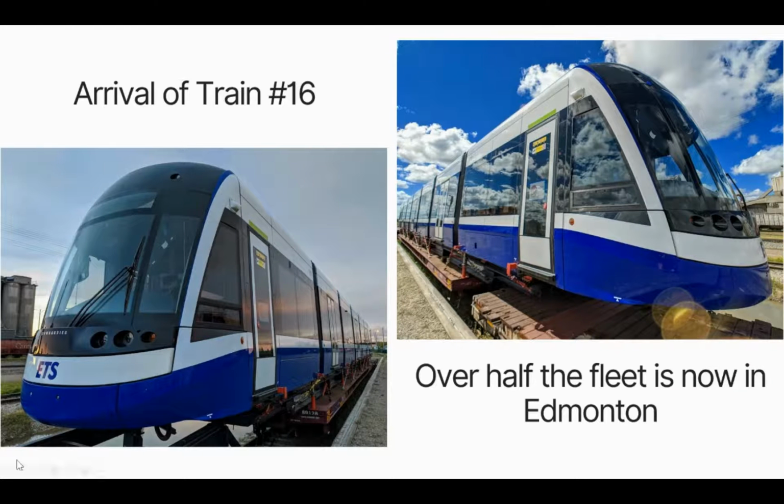And you'll notice that the trains are actually being transported by rail, in a special track bed vehicle, to bring them all the way across the plains to Edmonton. So it's a very good way of bringing them. It doesn't take too long, usually about 2 weeks, to bring a train to its final home.